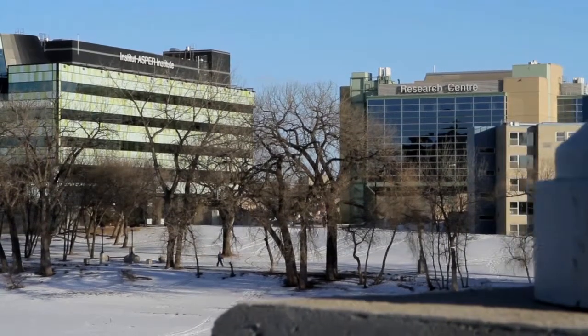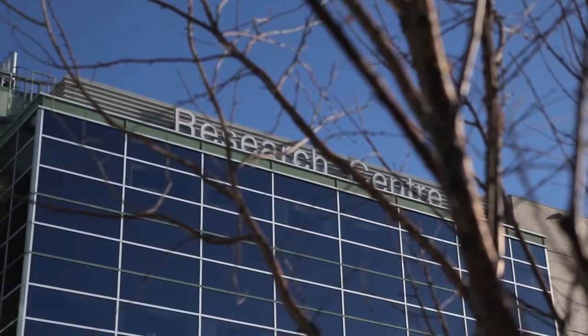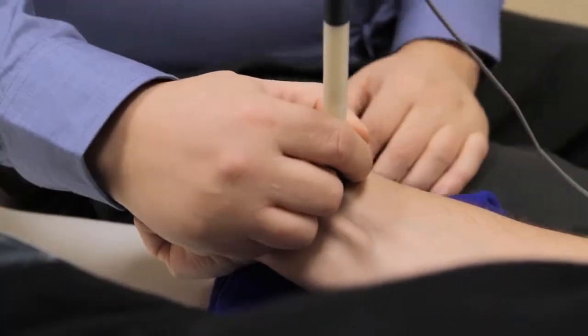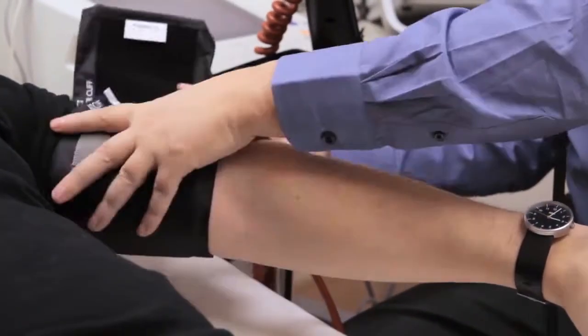Seekarm is unique because it's the only research unit in this area that is located on the hospital grounds. This means that we have access to not only patients who have illnesses, but we also have access to all of the equipment that would normally be available to the physicians here.